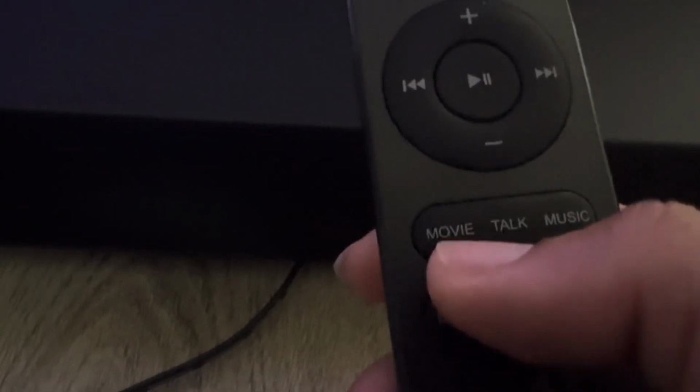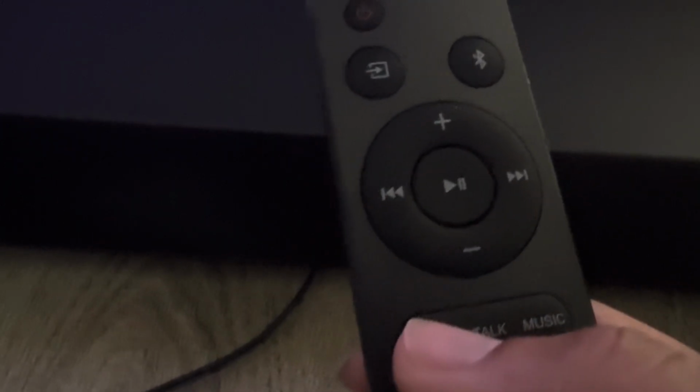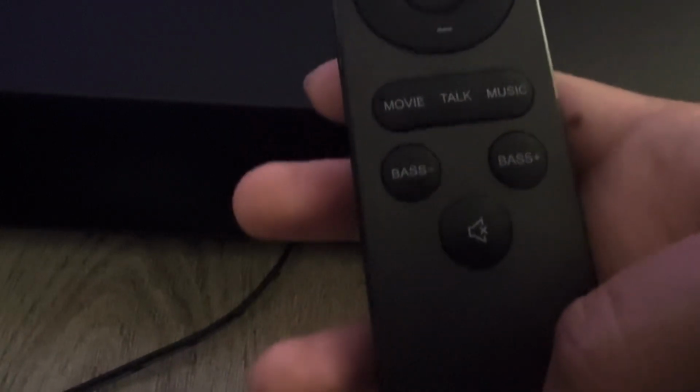Like, I was switching between these modes while I was doing the update, which is pretty cool, because it's got movie mode, talk mode. Talk mode is more like news. Movie mode if you like watching an action movie and stuff. And music mode if you were listening to music like right now I was doing during the update, which is pretty cool. It's got Bluetooth. It's also got a mute if you want to mute it. But most people don't really use the mute feature. But it is pretty cool.